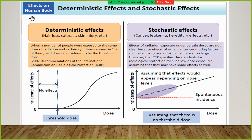Okay, so this is a rapid comparison between stochastic and deterministic effects. If I ask you, cataract, hair loss, skin injury, are all these deterministic or stochastic? Deterministic. Cancer, leukemia, hereditary effects, deterministic or stochastic? Stochastic. That means leukemia, hereditary disease, cancer: one photon might cause cancer. This is not dose dependent. While deterministic is dose dependent. The severity of the effect increases with dose.